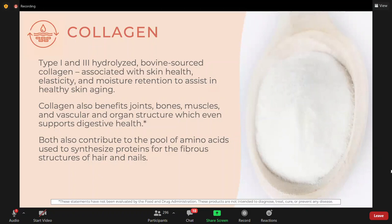And again, something that doesn't get mentioned very often and something that I've recently really paid attention to is the role of collagen in digestive health, in maintaining good structure of the digestive system. So those are the reasons we use those types. They're more focused on, again, not just the outward look of the skin, but also internal organs, the vascular system, bones, muscles, joints, and all that.